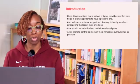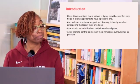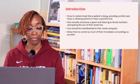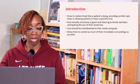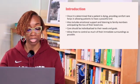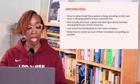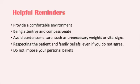This includes their emotional support, listening to family members, anticipating the loss of their loved one. Care should be individualized to the person's needs and goals at that point in time. Allow them to control as much of their immediate surroundings as possible. Because the person that is terminally ill feels the sense of loss of control, they don't have control over their condition, allowing them to control as much of what's around them as possible will help in these instances.